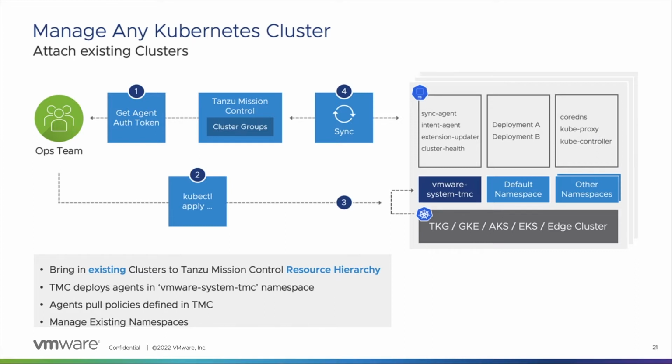The extension manager is one of the extensions installed on your cluster when you attach it. The extension manager oversees any other extensions the cluster agent installs on your cluster as a result of using the capabilities of Tanzu Mission Control. For example, when you run a conformance inspection on your cluster, the cluster agent installs an extension that runs Sonobuoy. We'll cover cluster inspections a little bit later and have some work in the hands-on lab.